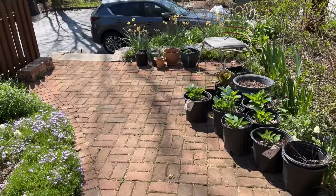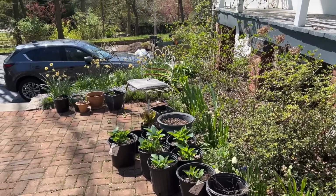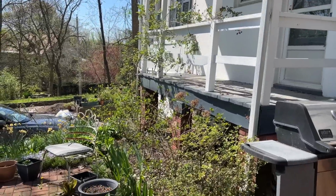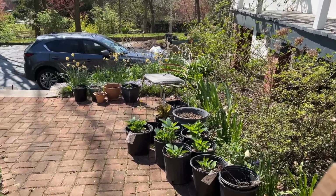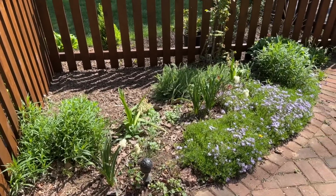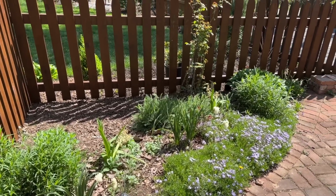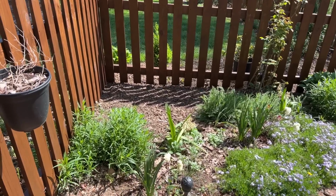Although when we had the bricks laid, we did have them put them in a shape so that if we eventually want to put stairs or the future owners want to, there will be a landing spot here. So this little courtyard is kind of a mishmash. It has served as a veg garden in the past. It's served as a perennial bed. I've tried shrubs in here. I've tried all kinds of things in here.